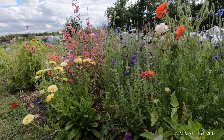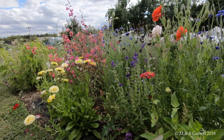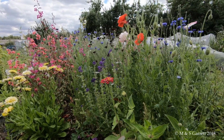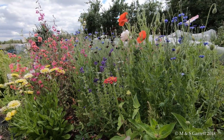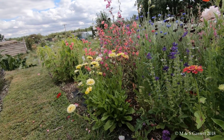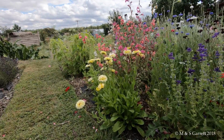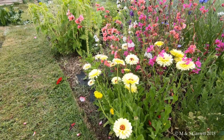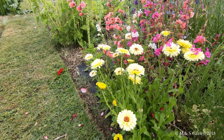First of all, I'm starting off this time at our annual flower bed, where you can see quite a lot of things have started to flower now. I think the one that stands out mostly is the calendula, which is Snow Princess.